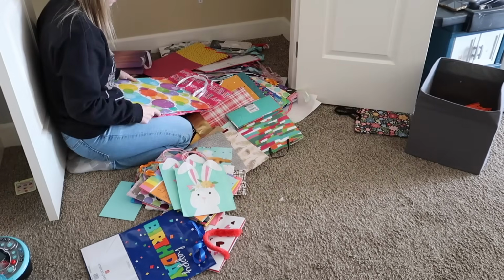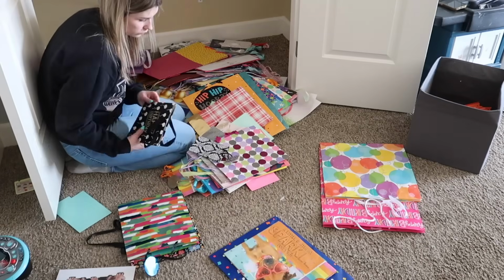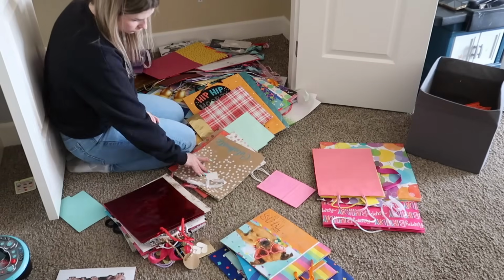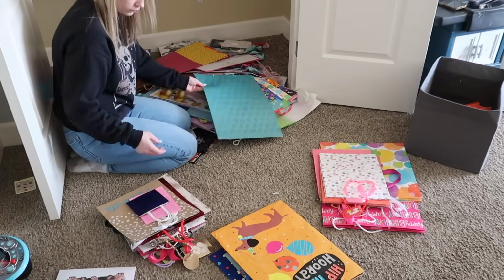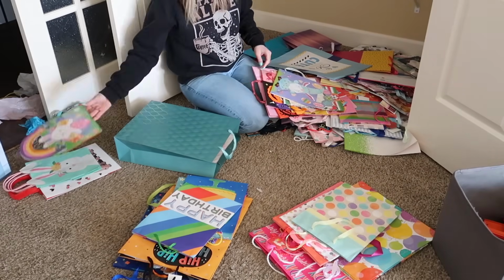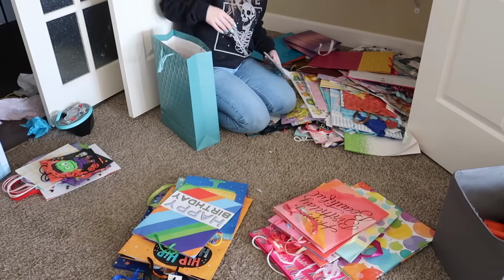Now we are going to start organizing all of these gift bags, and I probably have over 100 here. I probably could get rid of some of these because there is no way I'm going to use them all, especially the baby gift bags. I have so many gift bags from when I had all three of my children, and we received a lot of gifts in the baby gift bags, and there is no way I'm going to know that many people who have babies, so I probably could get rid of a lot of them.